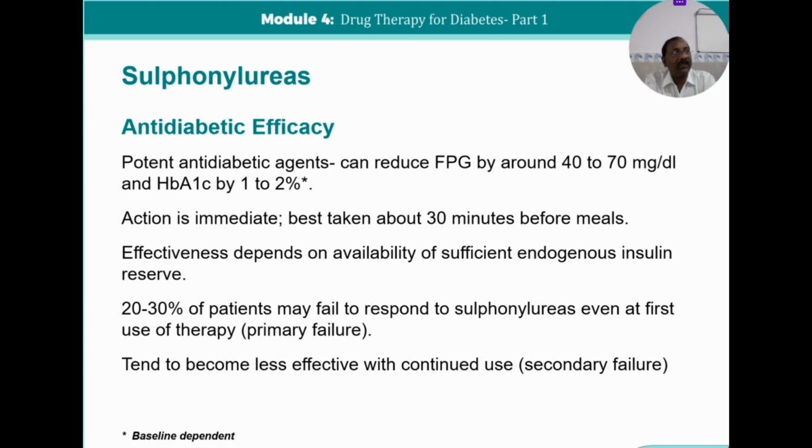The primary failure is from day one; they won't respond. In secondary failure, they respond very nicely in the initial days, and later, because of beta cell fatigue, they may not respond well. So it tends to become less effective with continued use; that is secondary failure. Fortunately, in India, we do not have much primary failure. Most of our people respond very well initially. But on the other hand, we have a very high index of secondary failure in our population.